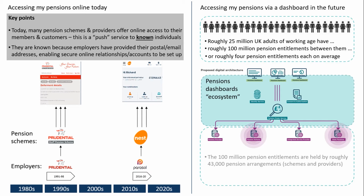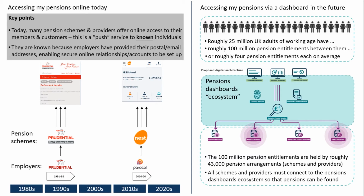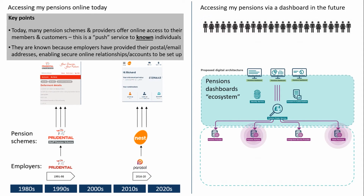Well, they're at the bottom, held by roughly 43,000 pension arrangements, and those are all of the UK's different pension schemes and providers. And it's all of those schemes and providers which must, by law, digitally connect to the ecosystem so that people's pensions can be found. Those numbers are huge and much bigger than any other country which has implemented pensions dashboards. So before we get overwhelmed, let's zoom back in on me as an example.